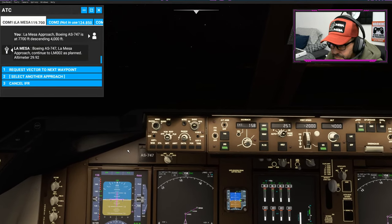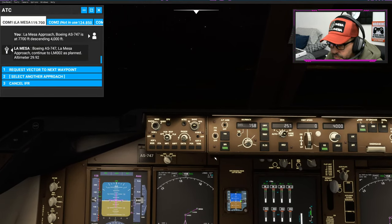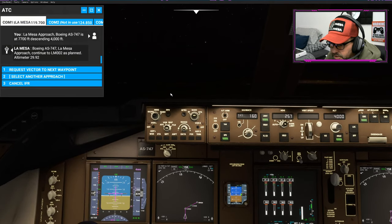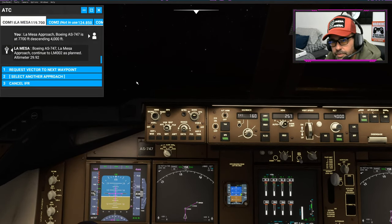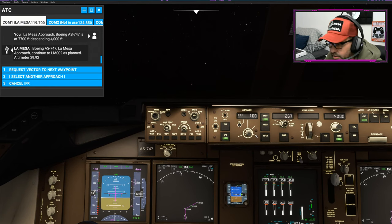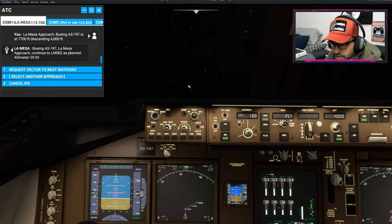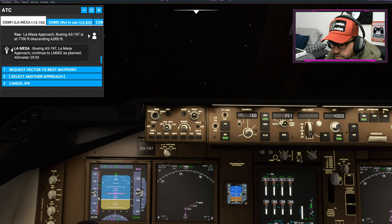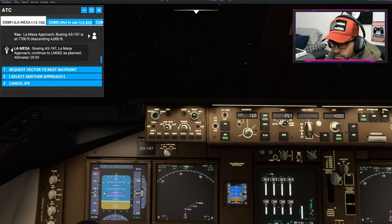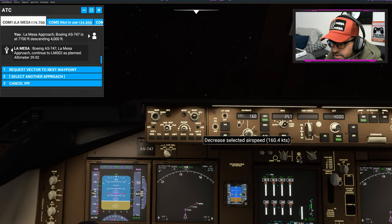4,000 coming up. Flaps pull. Probably want to keep that speed up there. We don't want to stall. Okay, so this is the range where we want to be. We're going down too fast. We don't want to be anywhere under here. I want to be about right in here. Maybe right there. 140 at the least.